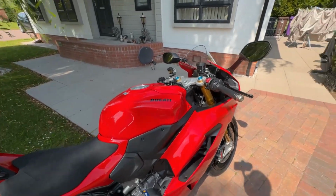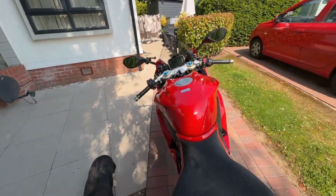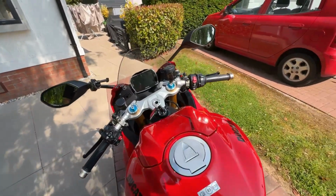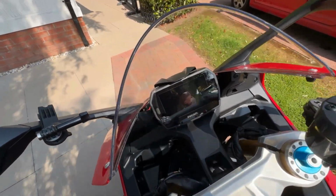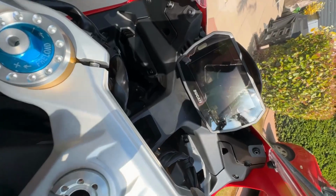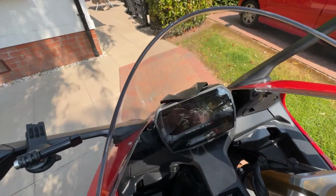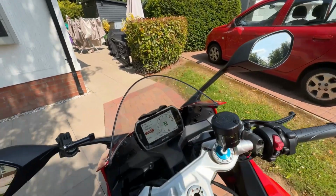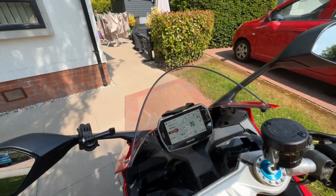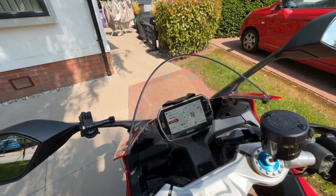The dash, well, the dash is somewhat extraordinary. You've got so much on the dash. I don't know if you can see it now because the sun's out, I'll just switch it on, see if you can see. Maybe not. Can you see? I don't know. At the moment, that's how I'm going to run it. I've run it in road mode, Road Evo, and I think that's plenty enough for me at the moment.